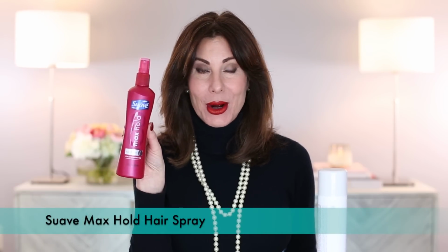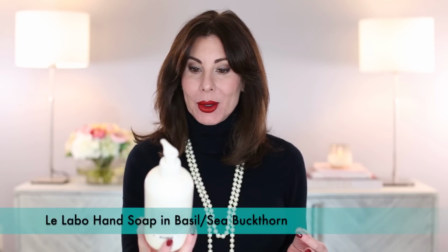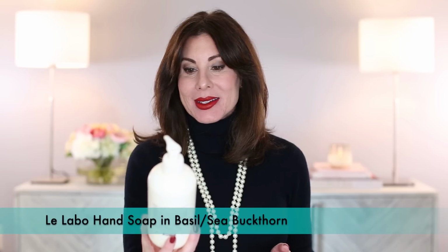That's it. Don't even know how much this costs these days, but he's used it for years. We're both creatures of habit, so this is his hairspray of choice. Moving on to body care products, we have a hand soap by Le Labo. This is in basil and sea buckthorn, and boy, is it lovely.